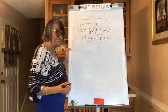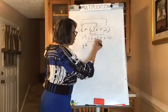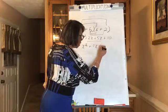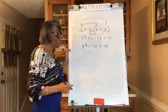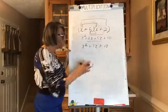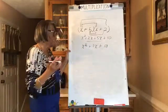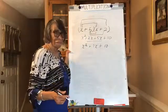Remember, we always simplify. So we have x squared. 2x plus 5x is how many x's? 2 plus 5 is 7, plus 10. That's as simple as we can make it. Why? Because we can't add unlike things. There's no other x squared term. There's no other 7x term. And there's no other numerical term. So that's the answer. How many of you were able to apply that?